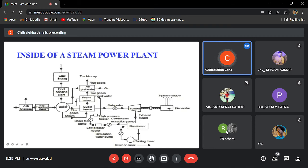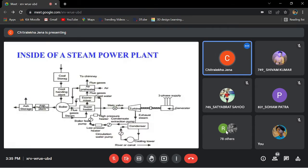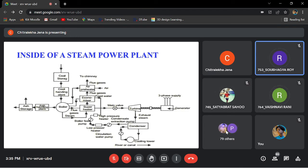The coal is burned. Then steam is there. You see, steam is coming and it is rotating the turbine. After the turbine rotates, you see that it is coupled to the shaft of the generator. Now the generator will rotate and it will provide you the three-phase supply. After that, with the help of transmission lines, the power is transmitted. Am I clear to all of you? This is the basic thing which I am telling you. Did all of you understand? Yes, ma'am.